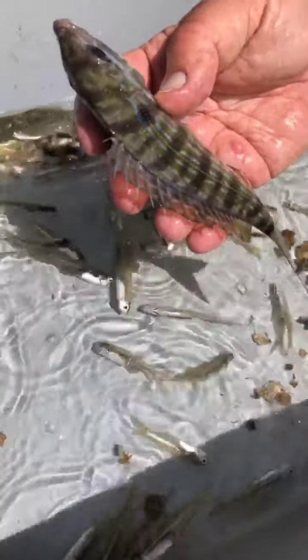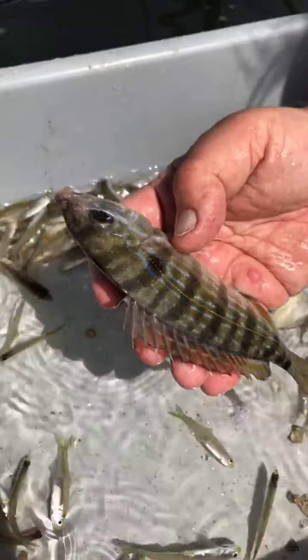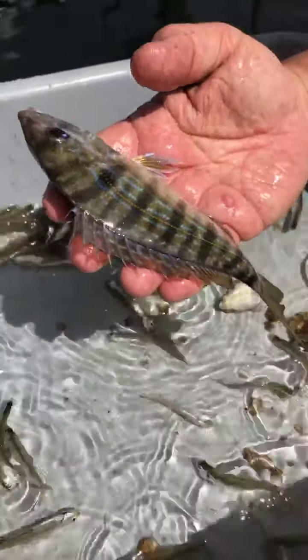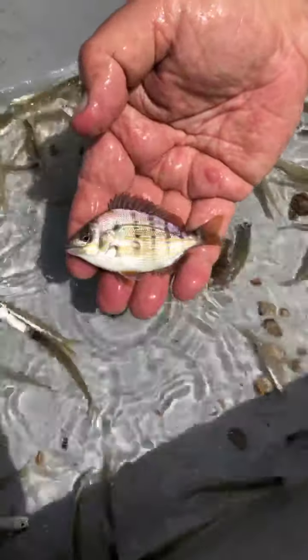And people love to use these for bait because grouper love them. So the grouper, these live in grass beds and seagrass beds normally. And the gag grouper also lives in the seagrass beds, grows, and feeds primarily on the pinfish. Okay, so who else do we have? Well, another baby pinfish.